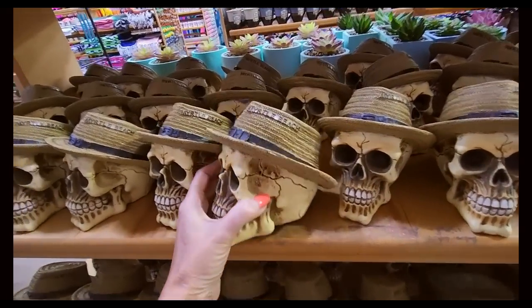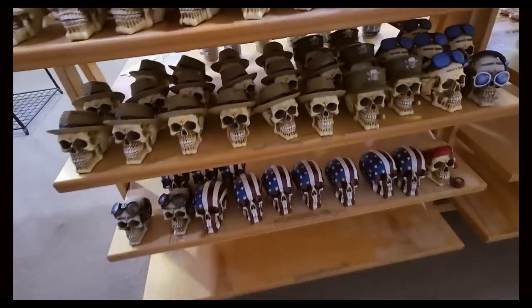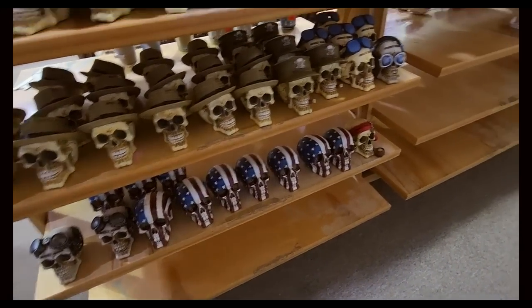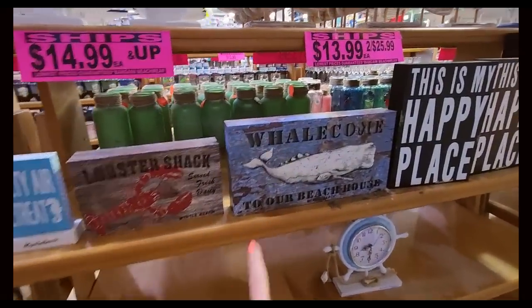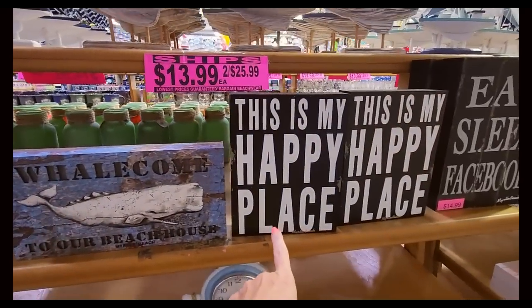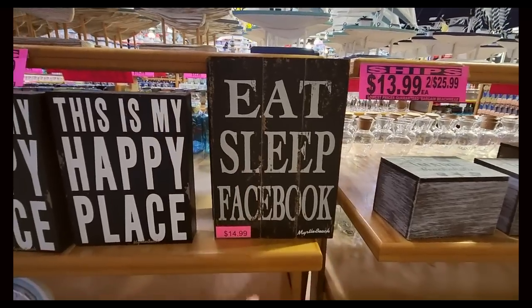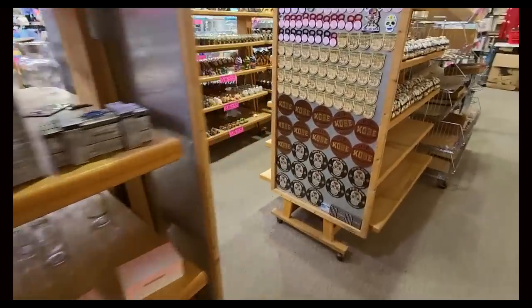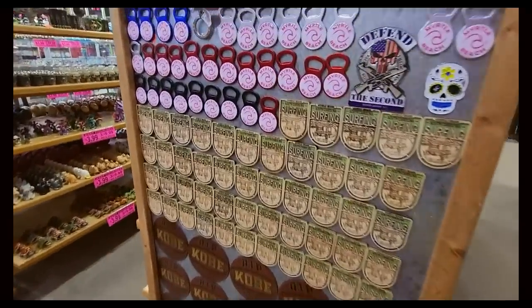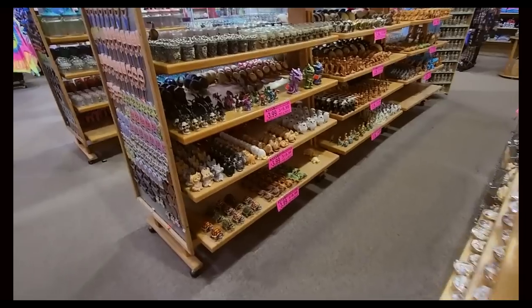Little skulls with a hat from Myrtle Beach. Cute. Have some American flag skulls down there. Little signs. This is my happy place. Eat, sleep, Facebook, which is kind of sad. And these are big magnets over here. These are bottle openers. Little bottle opener magnets.